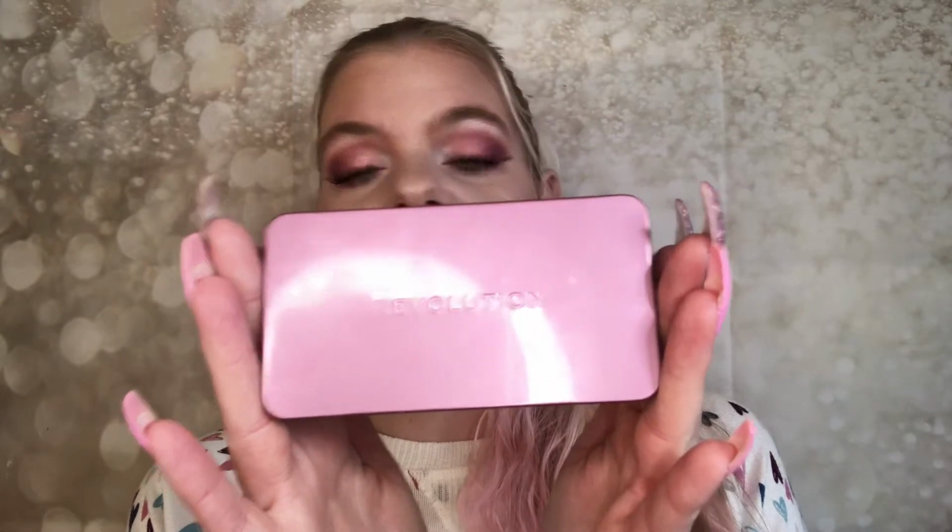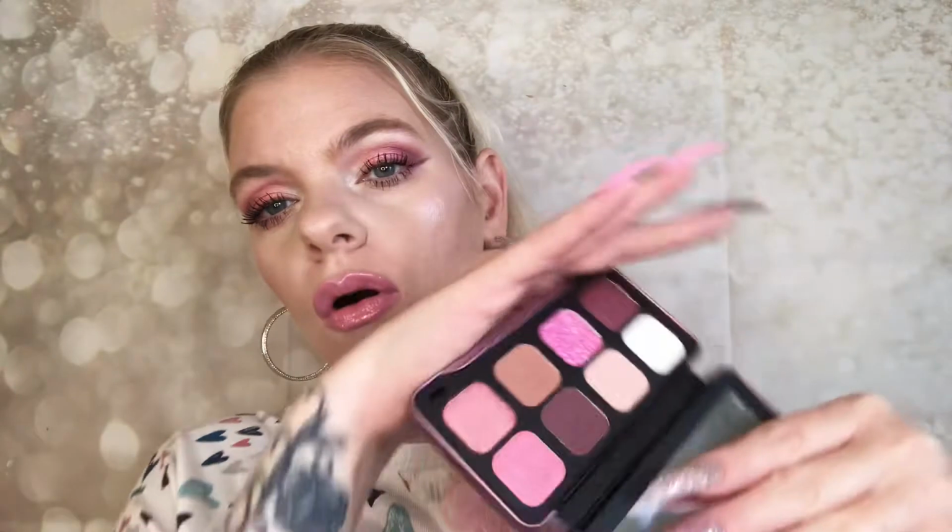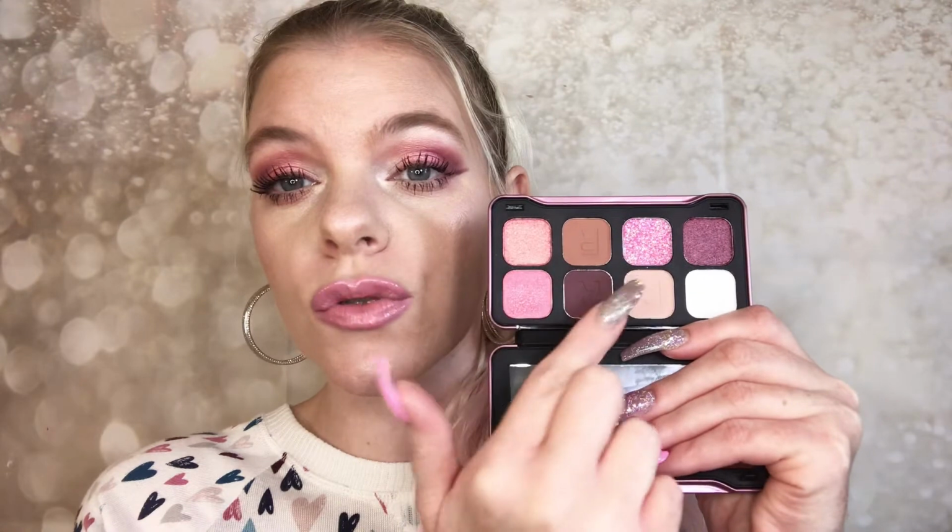So you guys, the star of this show is this little Makeup Revolution Forever Dramatic Ambient palette. I picked this up at my local Ulta. It was $9. You get 8 shades in here, and when I saw this, I was like, yes, I gotta have it. This is perfect for Valentine's Day. It's got some neutrals in there and that pop of pink, this little peach color up here, like a beige and a white. You guys, this is so perfect for Valentine's Day.